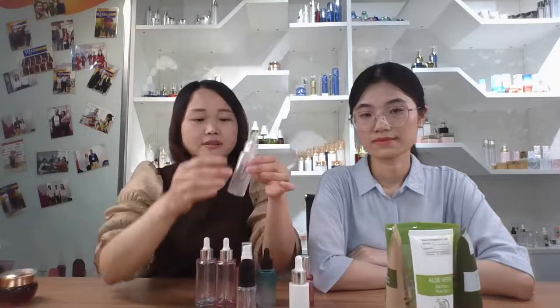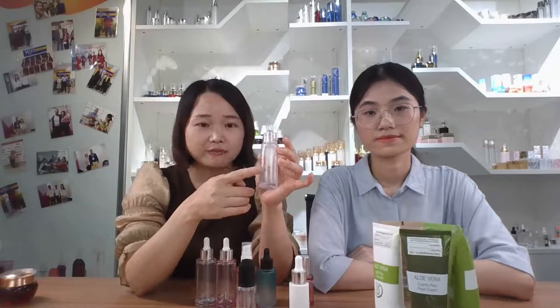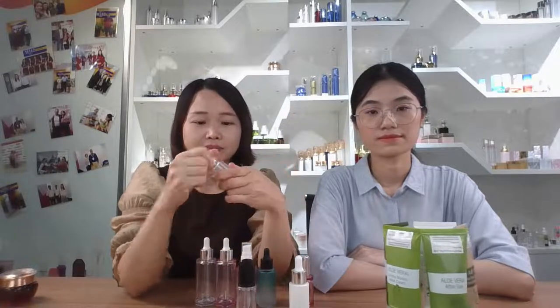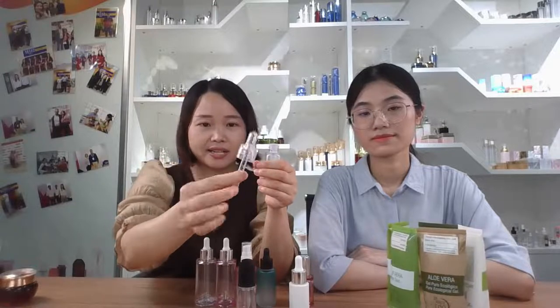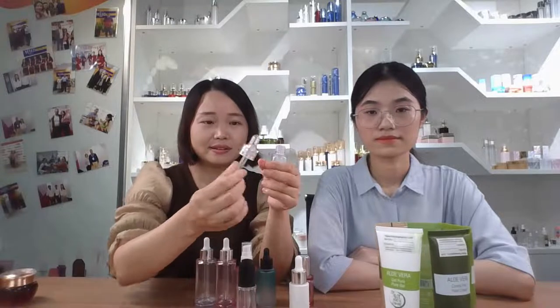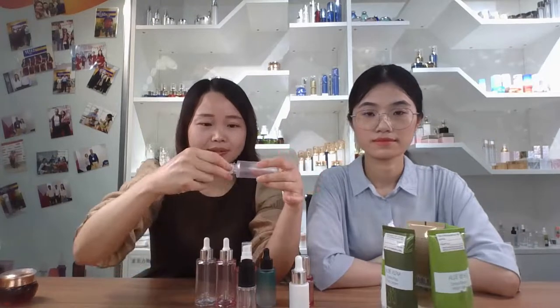This one is frosted transparent color. You can see here, it looks very high end. Under the dropper, you can see here, it is transparent color. Yes, transparent color, okay. Under the bottle is black.